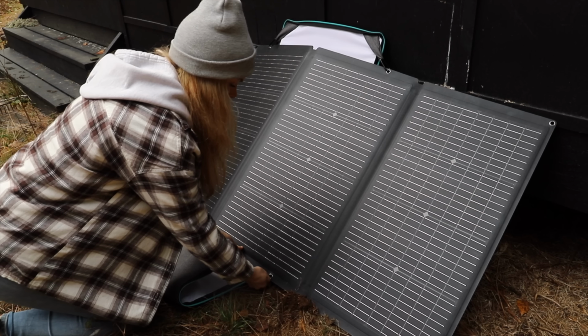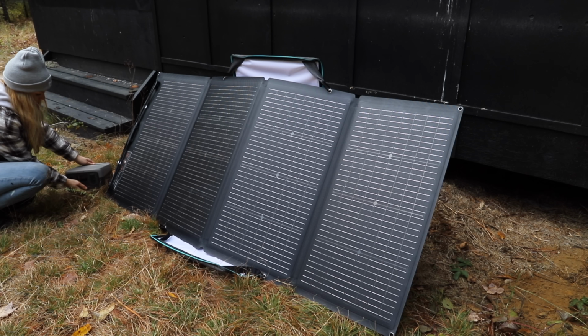The EcoFlow River 2 is the best portable power station under 1 kilowatt hour. It's a perfect solution for your outdoor use, travel use, or even basic assurance for home backup.